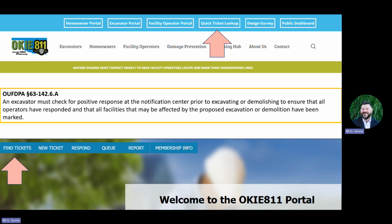Punch in your ticket number. You'll see the positive responses so that you can respond, or so that you know what to do with your work site. If you need to put in a second notice, if you're ready to dig, whatever the case may be, right? So this is the area that this is required.